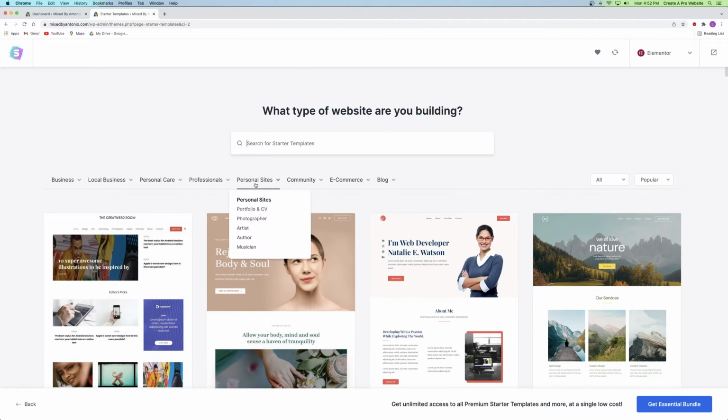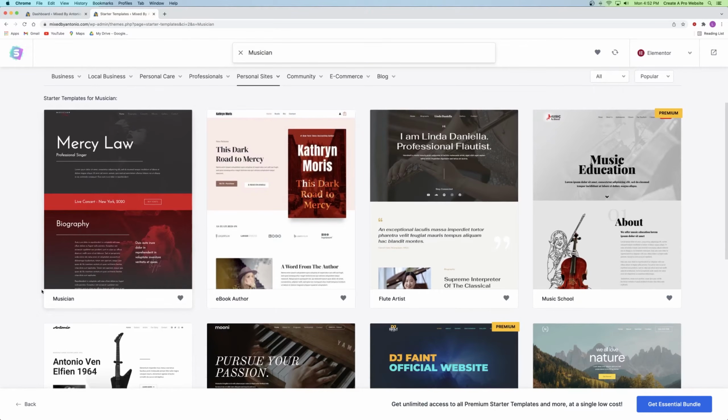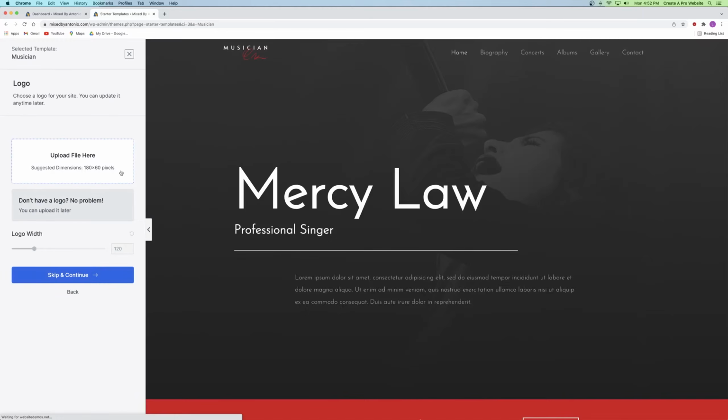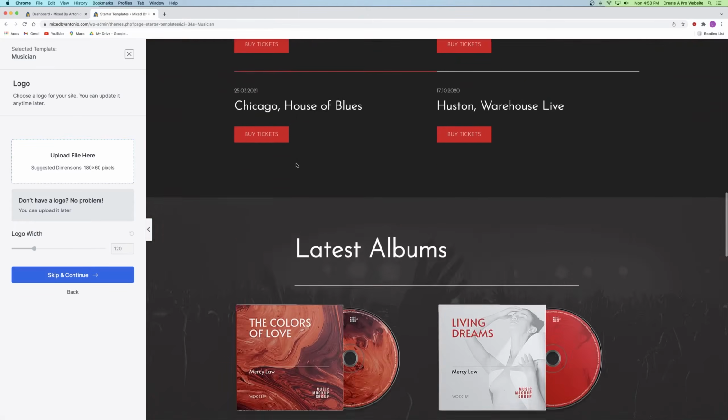So I'm going to go over to personal sites and we're looking for a portfolio site, but there was a site that I saw in the musicians tab that I actually liked even more. So I'm going to click on this one and we'll customize it to be our own, of course. So you'll see this one called Musician. You'll see Mercy Law right here in the front. All you have to do is click on it, and it's going to open up a preview of the website. And so now we can scroll through the entire website, and I think it looks super cool.